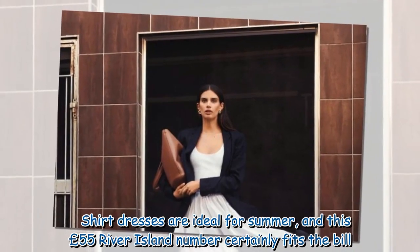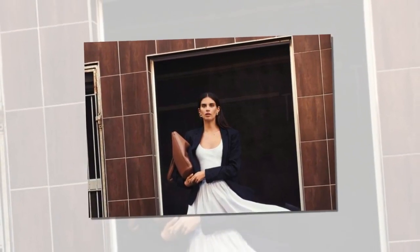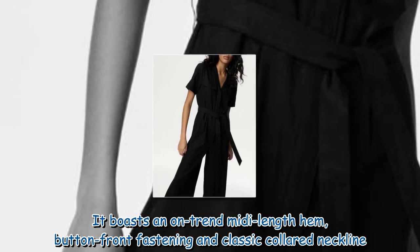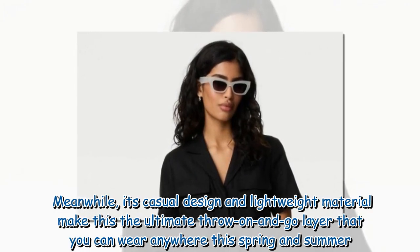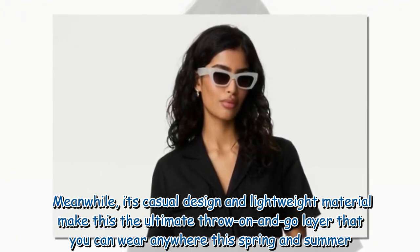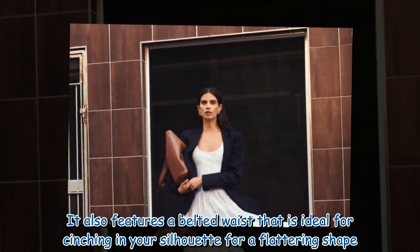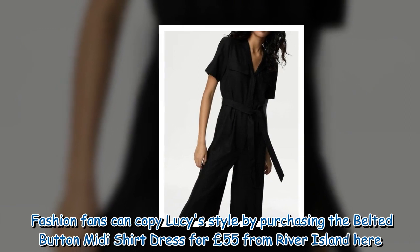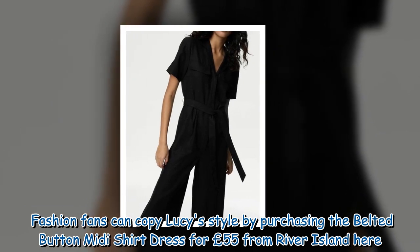However, you can still snap up the stylish dress in black, red and a striped navy pattern. Shirt dresses are ideal for summer, and this £55 River Island number certainly fits the bill. It boasts an on-trend midi-length hem, button front fastening and classic collared neckline. Its casual design and lightweight material make this the ultimate throw-on and go layer that you can wear anywhere this spring and summer. It also features a belted waist that is ideal for cinching in your silhouette for a flattering shape. Fashion fans can copy Lucy's style by purchasing the belted button midi shirt dress for £55 from River Island here.